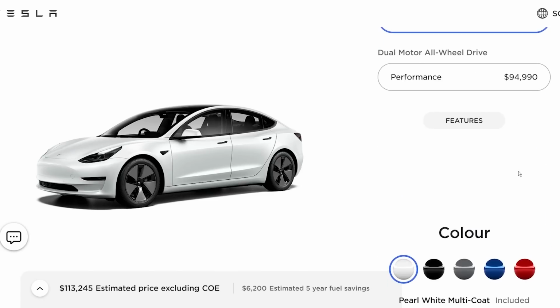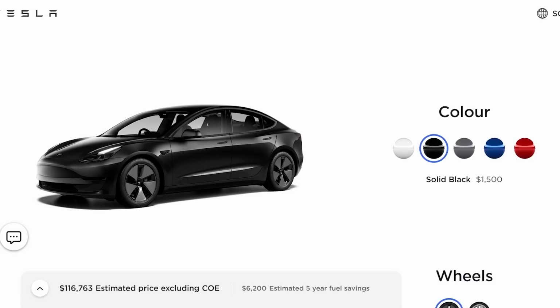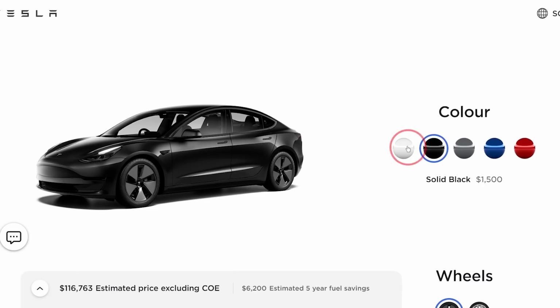Next, the default is a white paint, but I personally like black because as they say, once you go black, you never go back. Wow, it costs $1,500 for a black paint. You can almost buy 1 year worth of fish with Chai Fan with that money. Never mind, let's change it back.